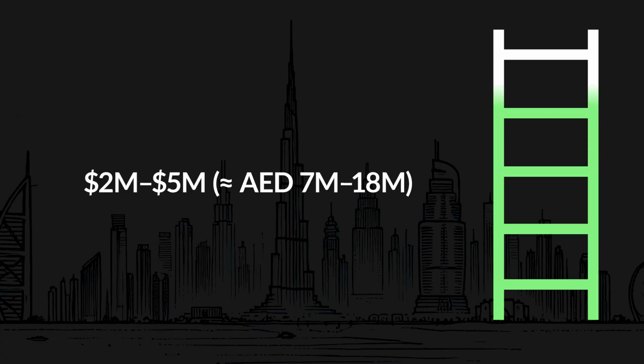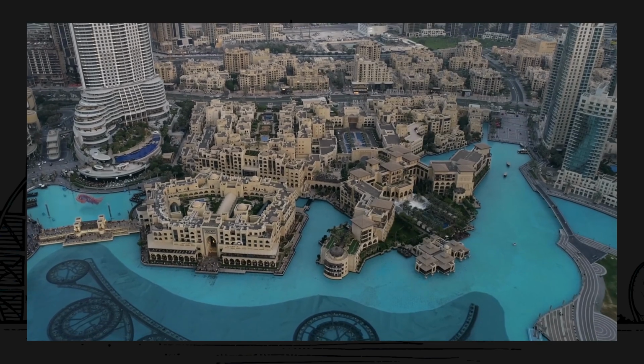So now we're ready to step it up a tier. We're talking $2 to $5 million, which is around 7 to 18 million dirhams. Now at this level, we're basically entering what I call the almost ultra luxury category. You're not quite at the top yet, but you're definitely starting to operate in a market that's on the more premium side of things. And this is where Dubai's luxury real estate really starts to show off.